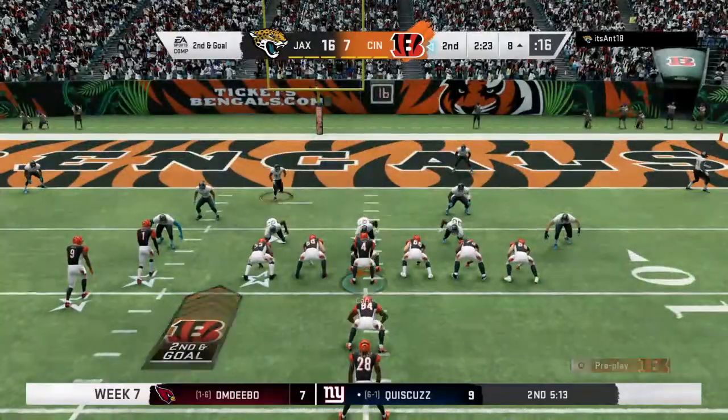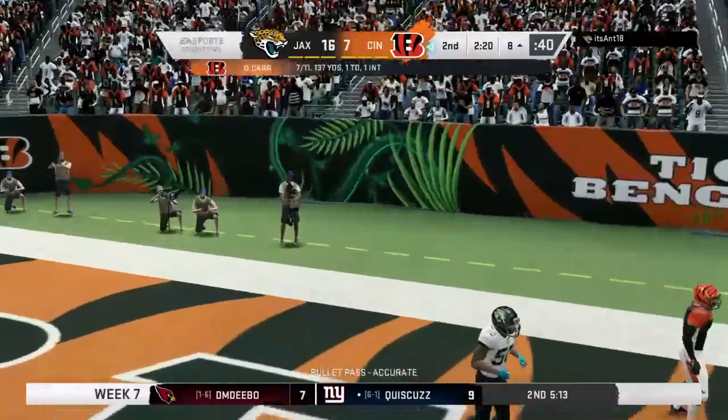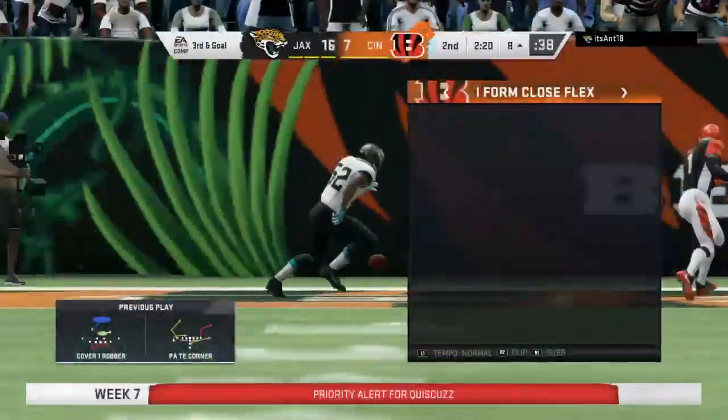He may not have scored there, but of course you're going to give it to him. Second down and goal. Carr, he was looking to get that one to DJ Moore, but now it's 3rd and goal.